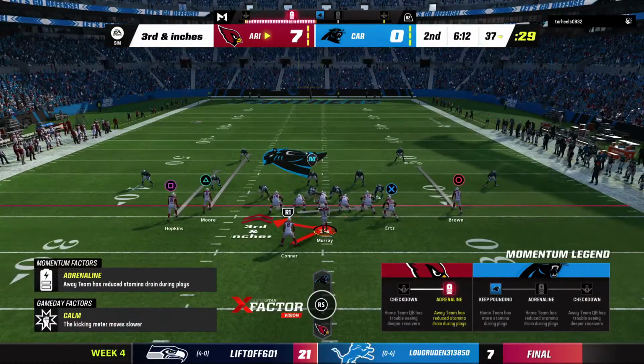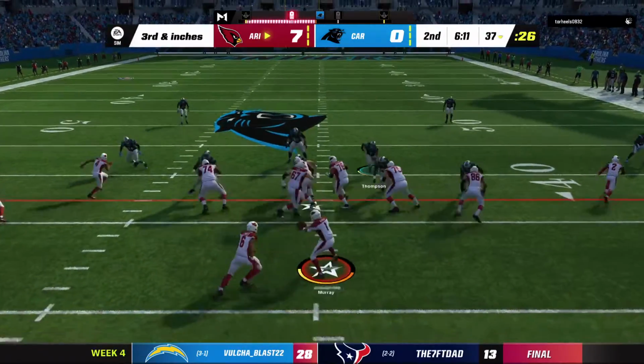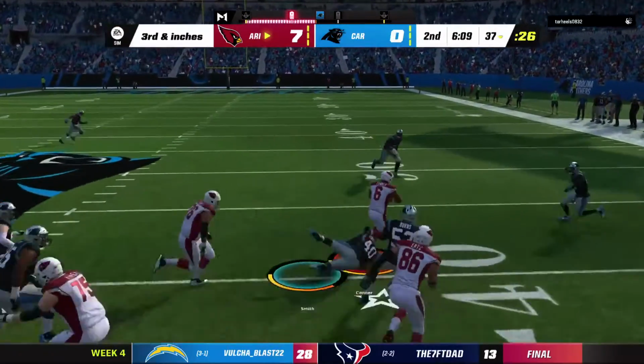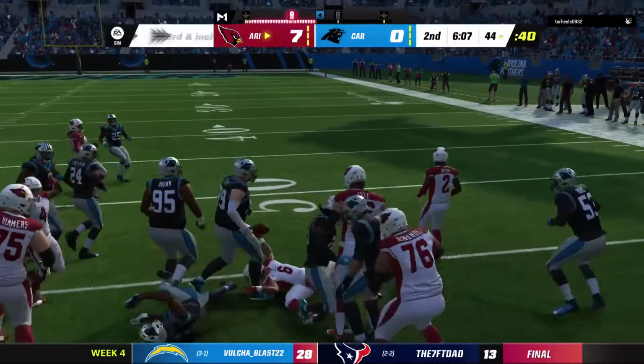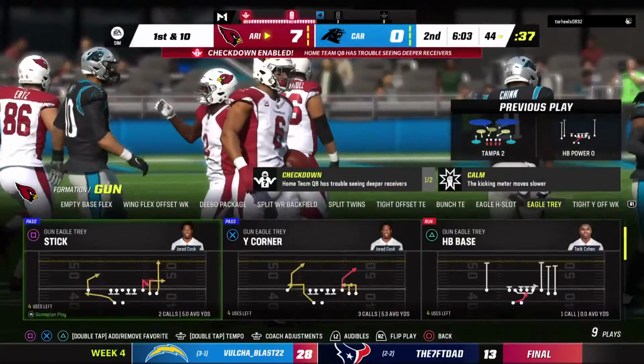An incomplete pass on second down leads us to 3rd and inches. They'll try and run for it with Connor. 41 yards rushing for him now on just 6 carries to this point.